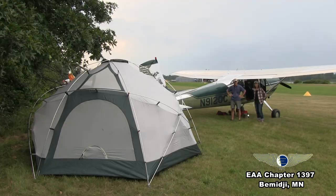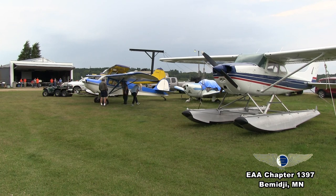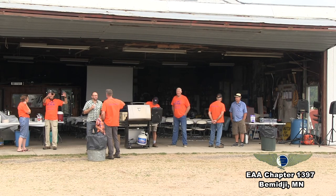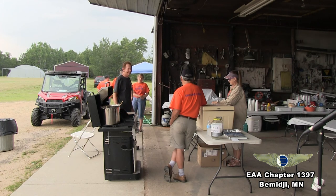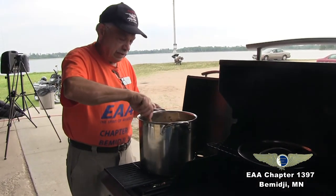The weather on Friday was scattered thunderstorms around, mostly to the north, and a few people wanted to fly in from Fargo, North Dakota, but there were some thunderstorms between Fargo and Bemidji, and they decided to wait until Saturday. For those that came early, we had food, we had movies in the hangar, and we had a campfire.